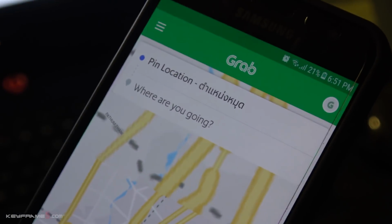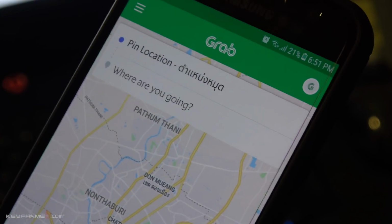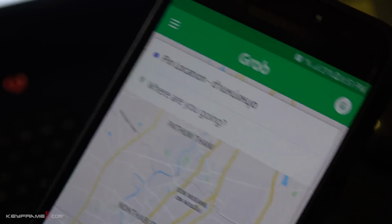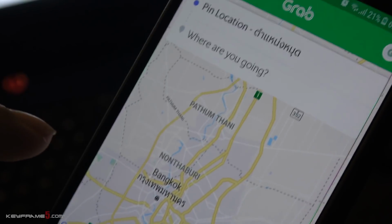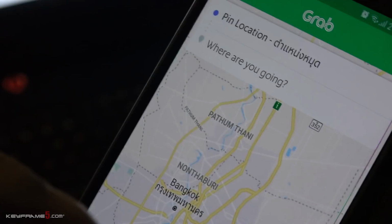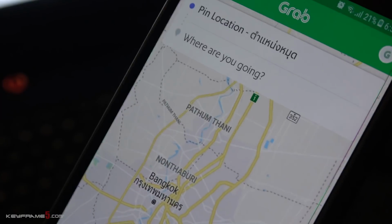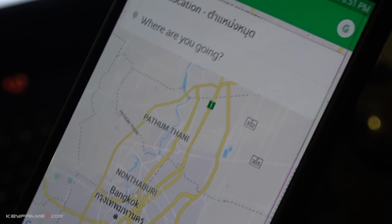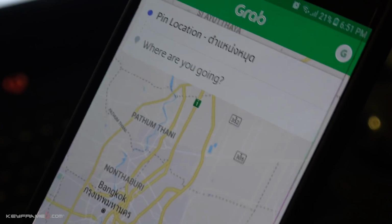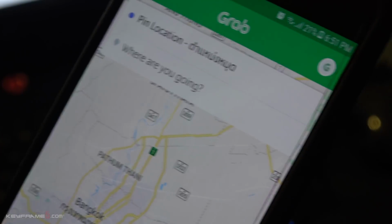However, in Chiang Mai there's not a lot of taxis, and it's pretty much a must-have if you're going to Chiang Mai or living in Chiang Mai, as well as Phuket, and they also have this in Pattaya, as well as other major cities across Thailand. It's a must-have app if you're traveling Thailand. Saves you some money. Don't have to worry about being scammed, that sort of stuff.